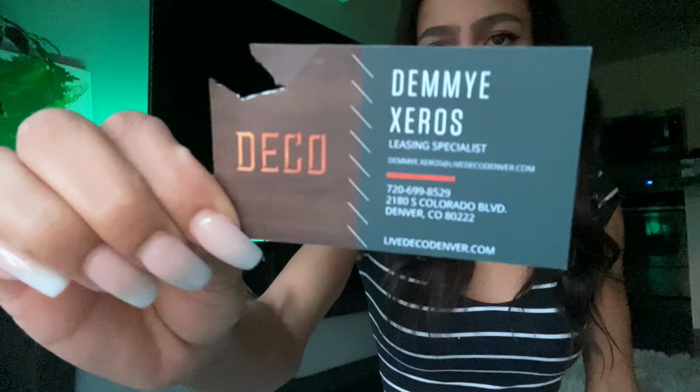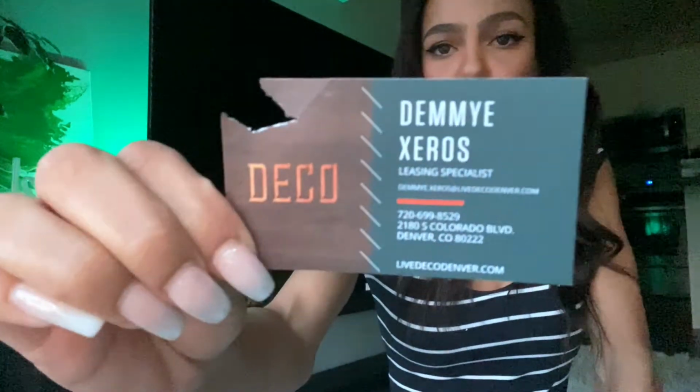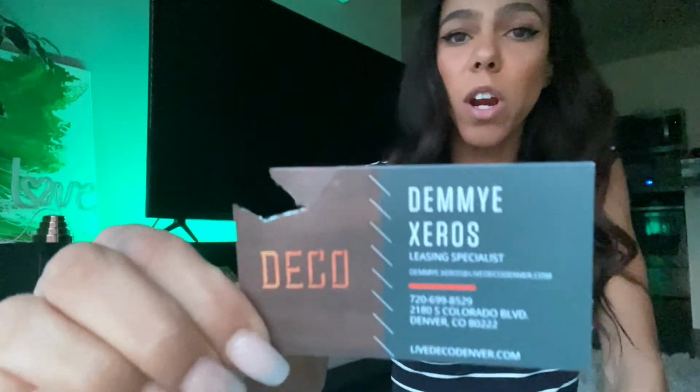I really would love to live here, especially because I think it's a really good location too. I'm just going to go over these fees really quickly with you guys. I accidentally ripped this, but here's the information of the person who toured me if you want to check her out or get a place from her.